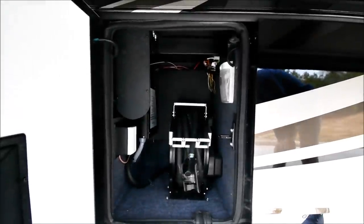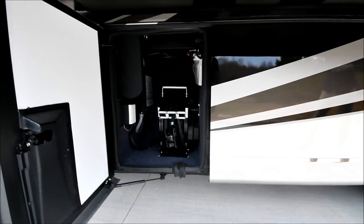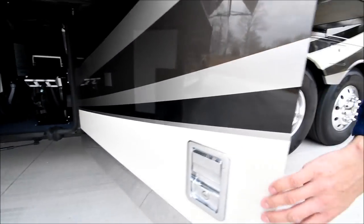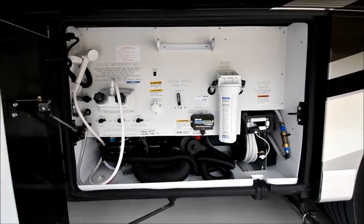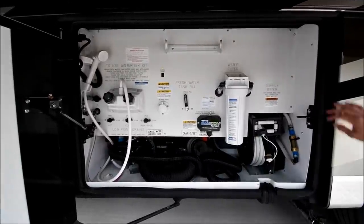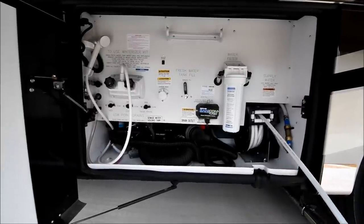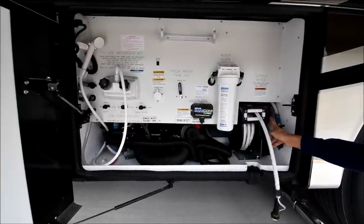This is your 50 amp power cord service right here, and it is on an electric reel. And you have your cable hookups, etc., on the left. And right here we have our wet bay compartment. And this coach is, of course, equipped with a Sanicon system. We've got an outside shower. Water filter right here. This is on an electric reel. So what you do is you just pull it out to where you need it. Press the button. It goes right back in.